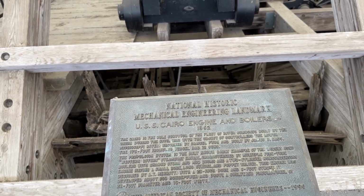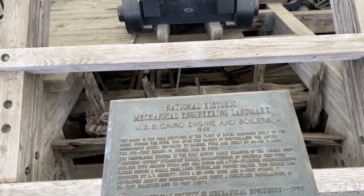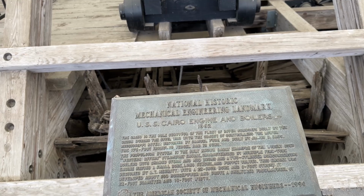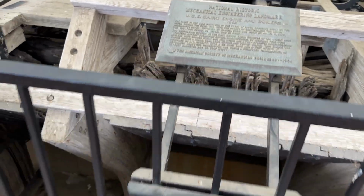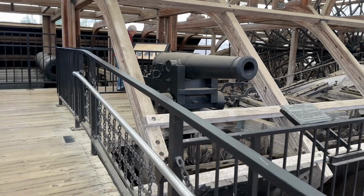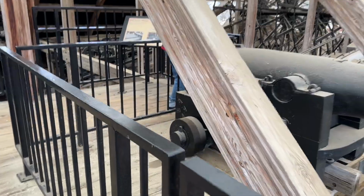This engine was designed by A.T. Merritt with a 22-inch bore and a 6-foot stroke. It developed about 600 horsepower and drove a sheltered paddle wheel of 22-foot diameter and 15-foot width. Cool. Interesting engines. We'll be able to see them a whole lot better here in just a minute. 13 guns on board. How would you like to be this?